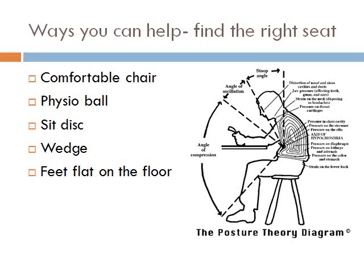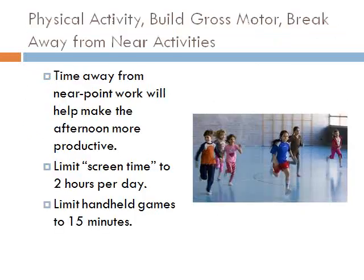Making sure that the feet can touch the floor is really important because that'll help ground their body, especially if you get a kid who likes to move a lot. The more they can feel their body and where it is, the easier it is to focus their eyes. So some postural things can make a difference with how the visual system works.